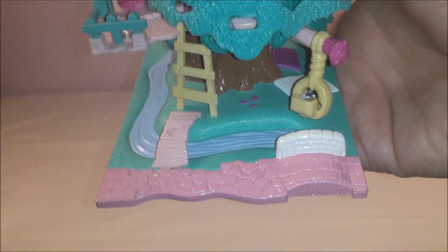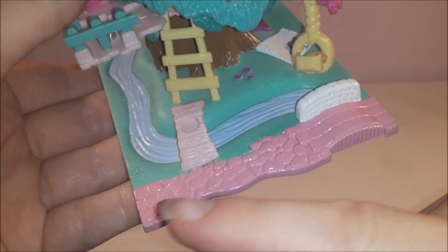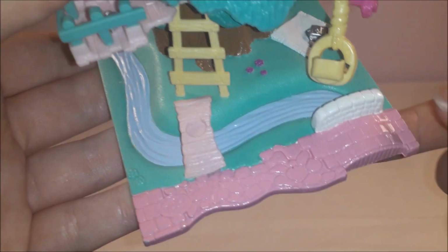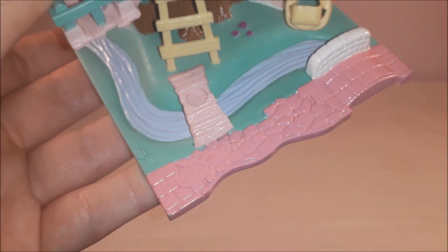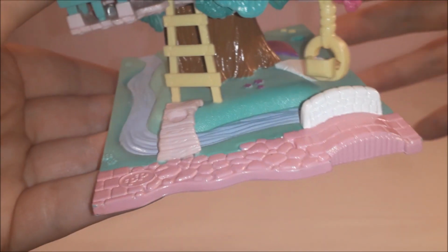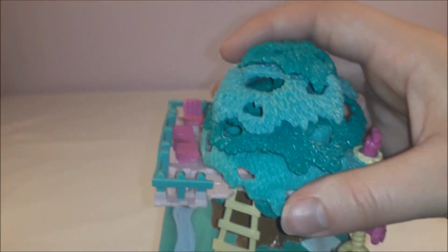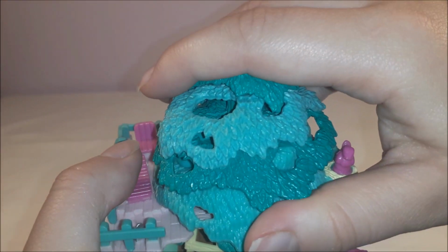And what I hadn't previously realised when I've been showing you Polly Pocket sets before is how these all link together with the pink brick road, not the yellow brick road, but the pink brick road of Polly Pocket. So you line up your houses and the road literally links up between, so the dolls can move between sets. So let's open this up and take a look at the inside.